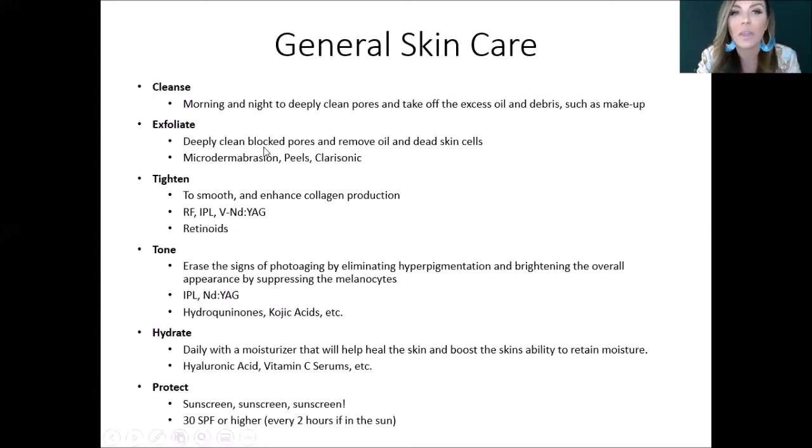So this can be something that they do every month. If you do a monthly program at your office, add microdermabrasion in because it's great. Tighten. So how do we tighten? We need to enhance collagen production. What does that? RF. It really precisely goes into the papillary and reticular dermis to stimulate collagen.